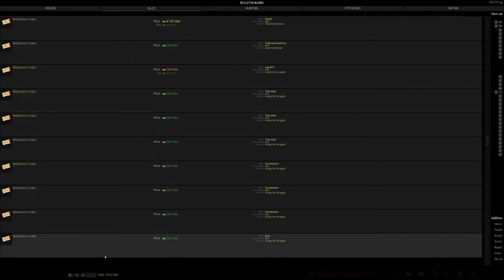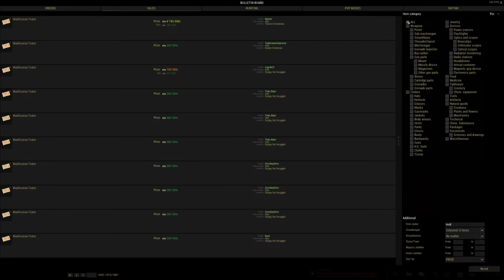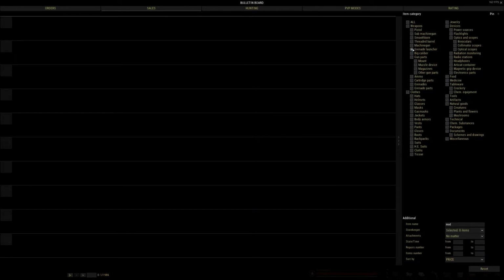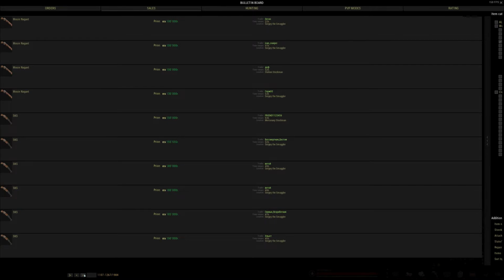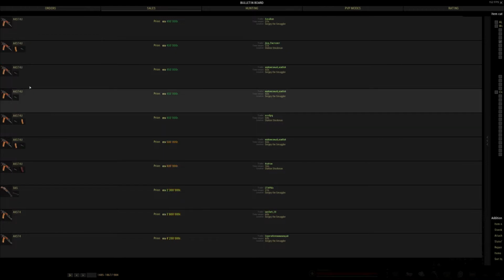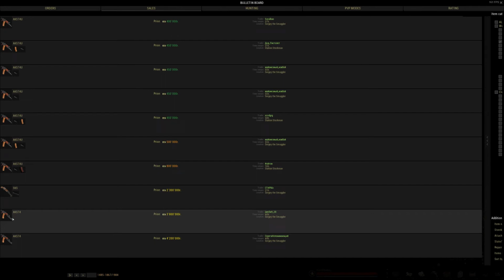Now, if you buy something off the board, let's go over here. This is something that a lot of people do and don't even realize it. Let's go to threaded barrels. This will roll into the next part. Wow, somebody bought all the cheap guns off the board. I guess I'm not going to do that, because I'm not overpaying for a gun.